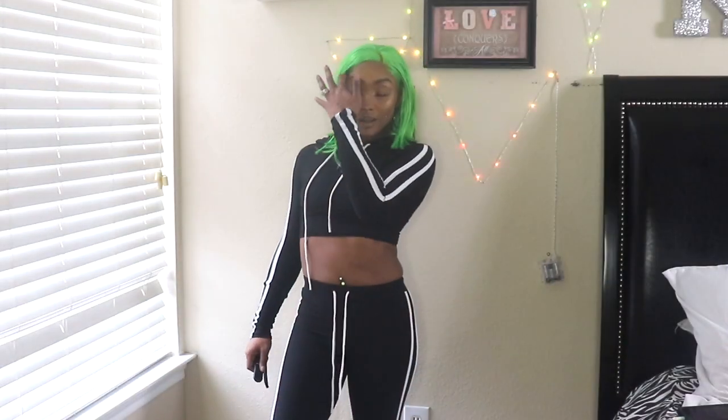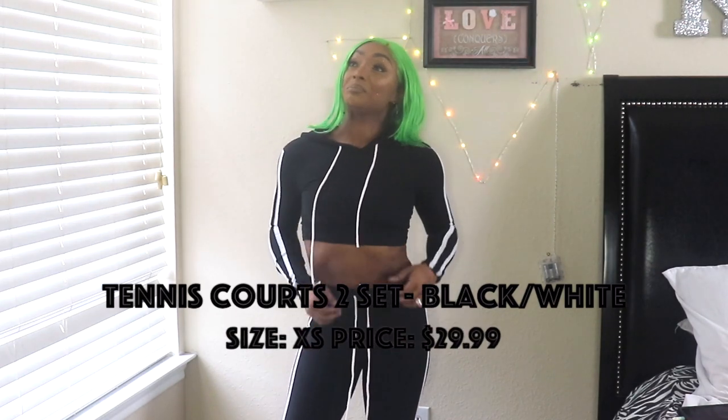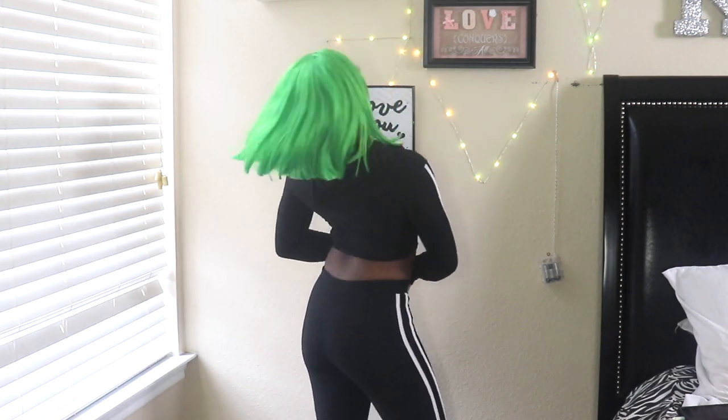Let's move on into one of my favorite outfits that I picked but didn't work out as a favorite. This two-piece jumpsuit. Online, I was like, yes, I have to get it. But y'all, I messed up. That was my fault, not Fashion Nova, y'all. I messed up and got this in an extra small. As y'all can tell, the extra small is just a tad bit too extra.